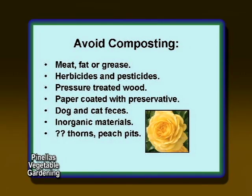If you put dog feces, I never know when my dog is sick, or cat feces. Cats carry a parasite called toxoplasmosis. Just remember, cat feces doesn't belong in your garden or in your compost. If you have a cat, and if you let it outside, you need to do something to keep it out of your garden. Certainly, metal, plastic, glass, duct tape are not going to break down.